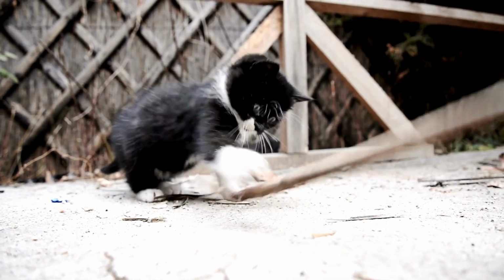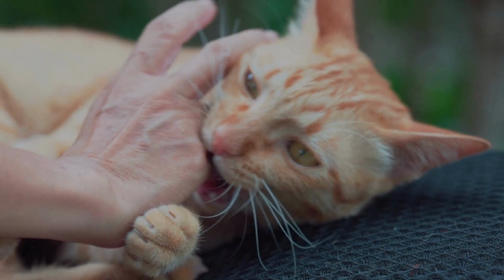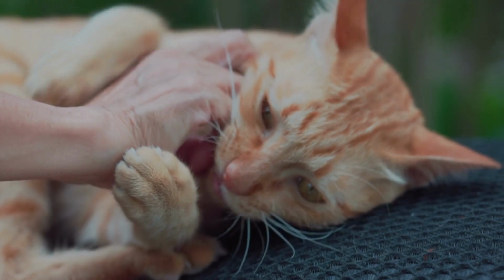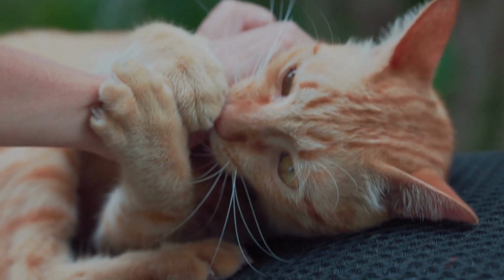Teaching your cat how to behave and stopping bad behavior. Tired of your cat scratching furniture or clawing at your arms? Here are some tricks to stop bad behavior. If your cat has a problem with things like biting, scratching, or countersurfing, don't worry. You can correct your cat's behavior with proper training.